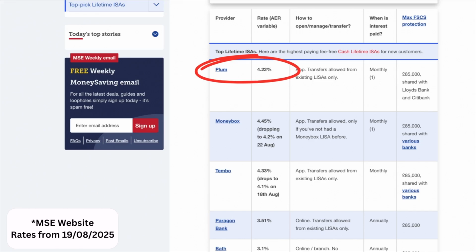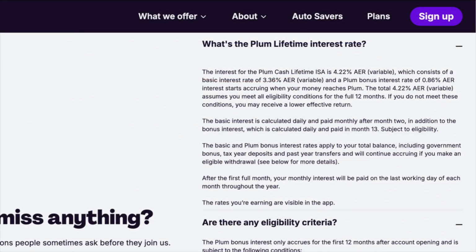Rates regularly change, and providers like Plum and Moneybox typically boost your first year rate with a bonus. For example, at the moment, Plum's 4.22% rate includes a 0.86% bonus, and this only lasts for the first 12 months. So if I did go with Plum, after 12 months in this scenario, it would make sense for me to review the rates in the market and switch to another provider if I can get a better rate elsewhere.